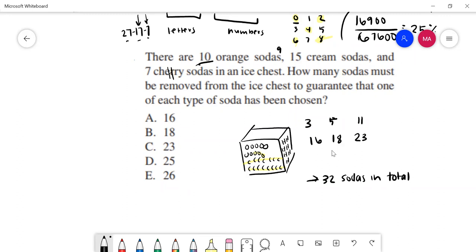How about 25? If not 25, what could it be? Is 25 high enough? What do you guys think? Still a no, and you're totally right. 32 out of 32 is not quite that high, but almost, because with 25, you could grab 15 cream sodas and 10 orange sodas. The odds of that are maybe pretty low, but it could still happen. And this isn't asking us about probability, it's just asking how we can guarantee that we get one type of each soda. So the last answer is 26, exactly.